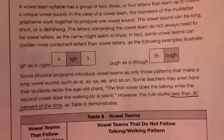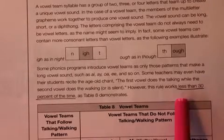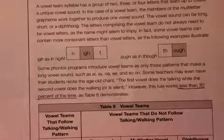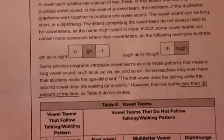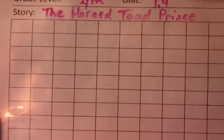I wanted to remind you of a couple of things before we get started. Some of our words have vowel teams, and vowel teams are two vowels that are working together to make one vowel sound. And please do not use the phrase "when two vowels go walking, the first one does the talking," because it only works less than 30% of the time. So that's not an adequate strategy to teach our students because it's going to fail them most of the time. So I wanted to show you that before we got started to explain why I'm not using that phrasing for teaching the vowel teams. It's because it does not work for our students.